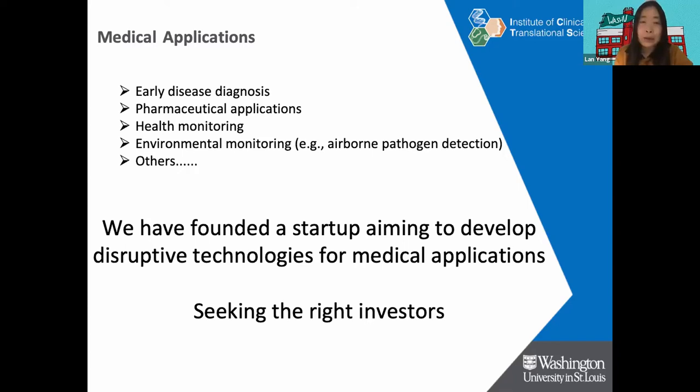And I also want to mention that in 2018, I started a company with two entrepreneurs from Silicon Valley on using this lightwave technology for disruptive technologies, with the goal of medical application and disease diagnosis. In the seed round, we raised $4 million. Recently, for the seed A plus round, we got an extra $2 million. And now we're in the phase of moving to the A round with the goal of raising $20 million to push things forward. And now we are trying to seek the right investors for our startup.